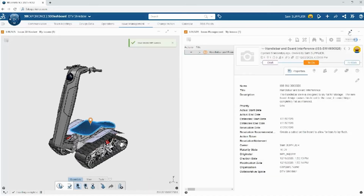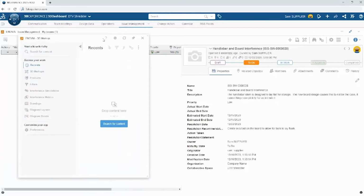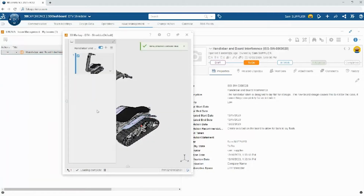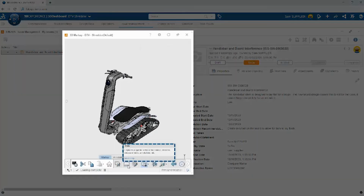Within the same issue management tab, Sam navigates to the field to include a 3D markup to add a visual reference to the problem. So he starts creating a markup. A new markup is created and the assembly is loaded. From here, Sam begins to create individual slides to illustrate where the interference is likely to occur.